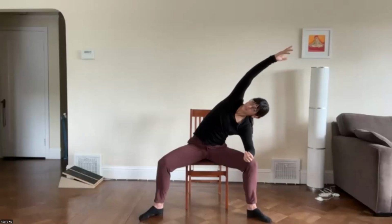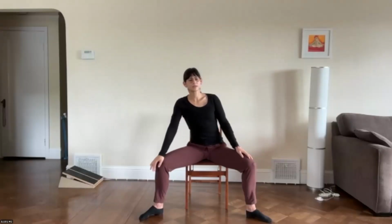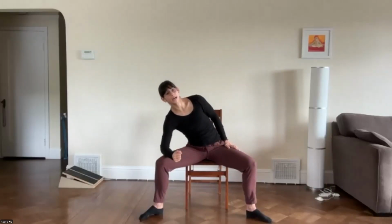And lift yourself all the way back up. Pausing for a moment, noticing the differences right to left. And we'll switch sides, so leaning to the left. Left hand on your knee, or bend the left elbow. Maybe the forearm finds your armrest or your thigh.